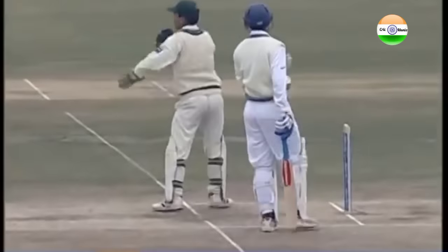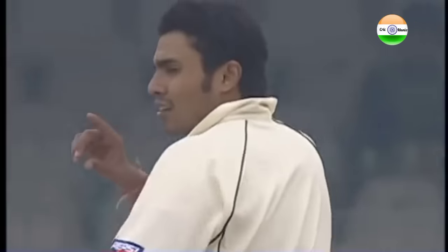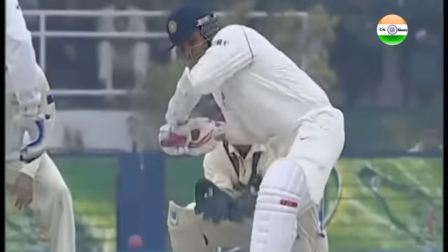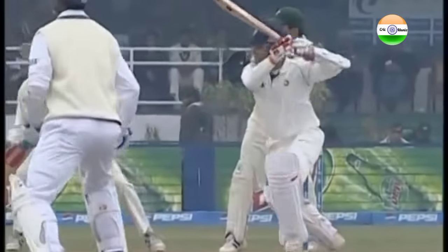Oh, you can see he wants to go. The big back lift, the flourish. Oh, it's a good battle. That's what it's about. And Danish Kaneria won't mind that. Sure, he'll be hurt a couple of times by him, but he'll back himself to knock him over occasionally. Look how high the hands are on the bat, the big flourish.